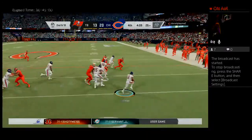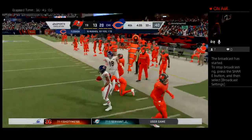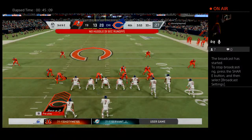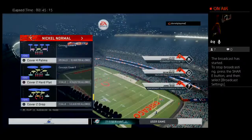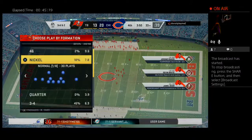Here's a handoff to Cohen running right. And he's upended at the 33 following a good pickup of 8. This is 3rd and 2. Maybe the biggest play in this football game. Now the Bears are going to call the first of their timeouts. That'll leave them with 2 remaining. We'll be back after this.